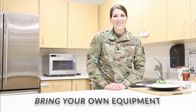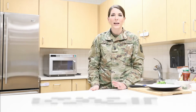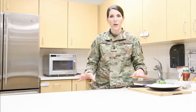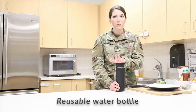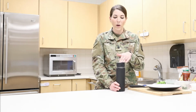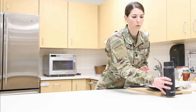The first thing I want to mention is just some equipment that you can bring with you to help make your stay a little bit easier, flow a little bit nicer, and have more options as far as food goes. So the first one is simply a water bottle. It's going to save you money, so you're not having to continuously buy plastic all the time. You can obviously reuse it, comes in handy for sure.